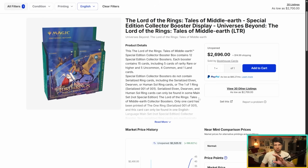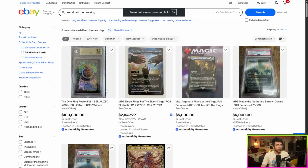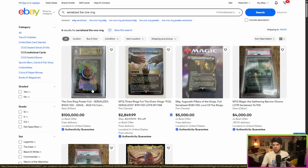That's why the sealed market is so much more attractive to me. It's like, just keep your stuff sealed. That just makes the most sense. So why is this product so amazing? Well, you have amazing variants in it. For example, the serialized poster foil by Justine Jones.